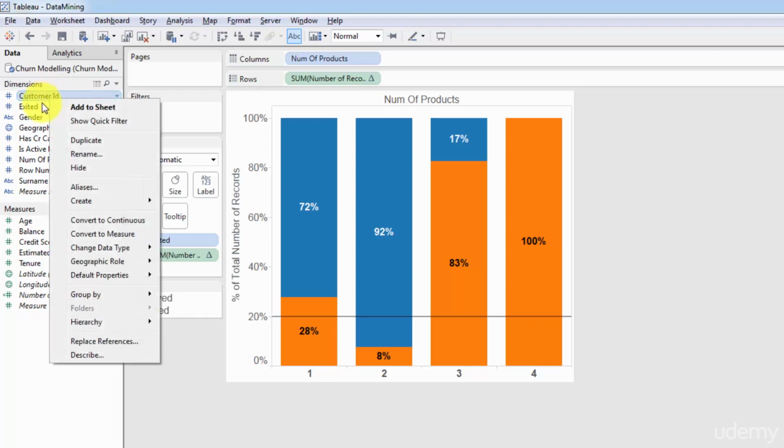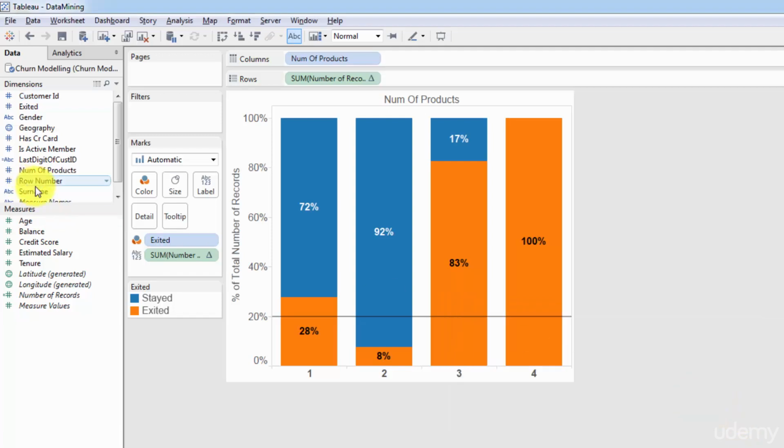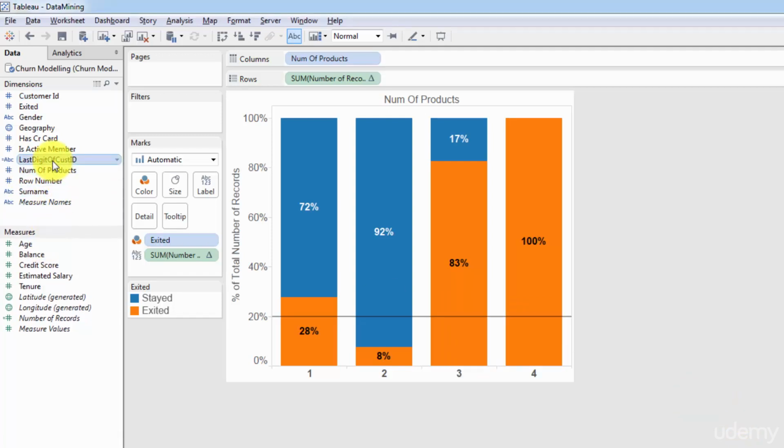We're going to right-click customer ID and we're going to create a calculated field. Haven't done one of these in a while, have we? So we're going to say last digit of customer ID, and here we're just going to say RIGHT, as in the last character, 1. And from here you can see that the table calculation is not correct. That's because customer ID is still deemed as a number. We need to change it to a string, so we'll just say STR and we'll close the brackets there. So that looks good, and now we have a new variable here, last digit of customer ID. As you can see, it's a calculated variable, and we can take this and replace number of products. Let's go ahead and do that.